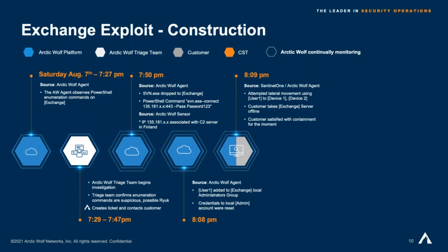At 8:09, we got some telemetry from SentinelOne and the Arctic Wolf agent where there was attempted lateral movement using that user who was added to the admin group, from device one to device two. At this point, while working with the customer, we took the Exchange server offline. And at this point, the customer was satisfied with containment for this event at this particular moment, right? So we're talking about 40 minutes at this point.